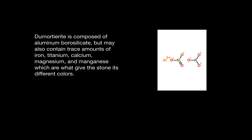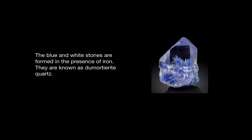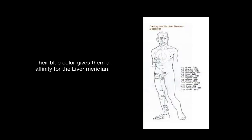Dumortierite is composed of aluminum borosilicate, but may also contain trace amounts of iron, titanium, calcium, magnesium, and manganese, which are what give the stone its different colors. The blue and white stones are formed in the presence of iron. These are known as Dumortierite quartz. Their blue color gives them an affinity for the liver meridian, pictured here.